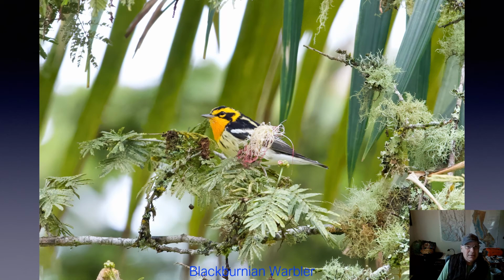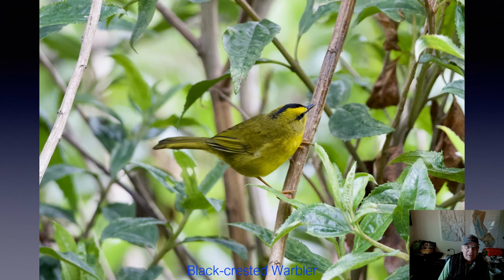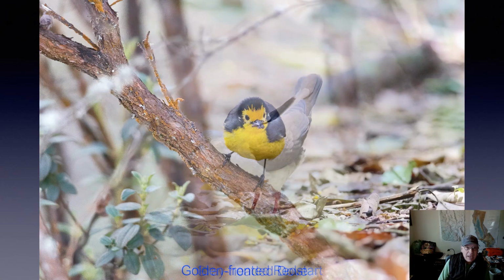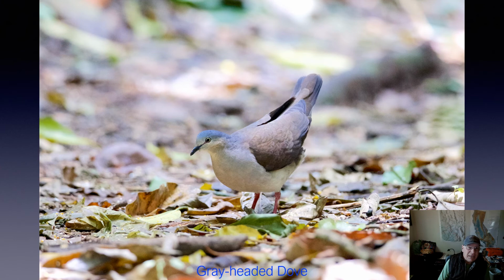Another migrant, Blackburnian warbler. As a matter of fact, I don't think I have ever seen a Blackburnian warbler here in the States, but I haven't been to their habitat here in the States, but very common in Colombia. Mountains, black-crested warbler, golden-fronted redstart, just gorgeous. And an endemic pigeon, gray-headed dove.